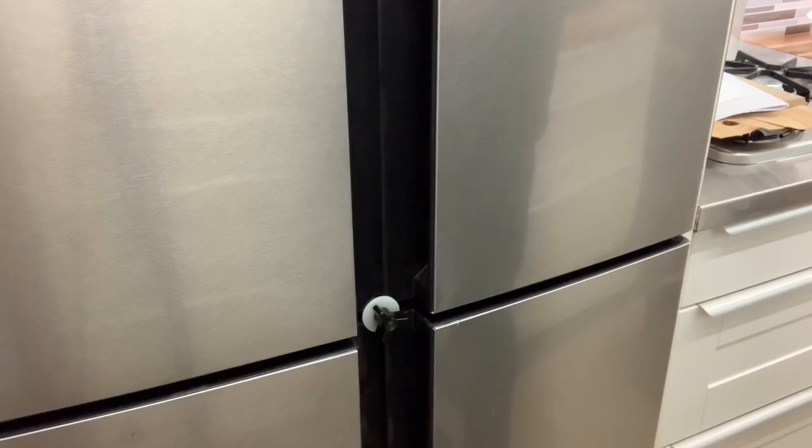So now we can go down the road, not worrying about the fridge opening up and spilling the contents everywhere in the bus.